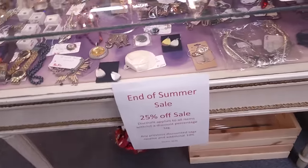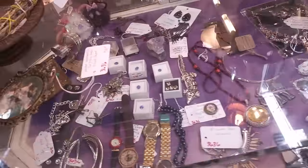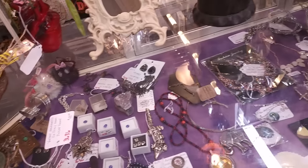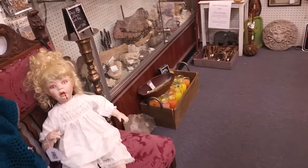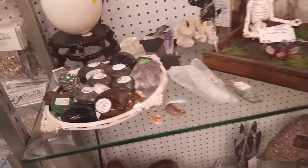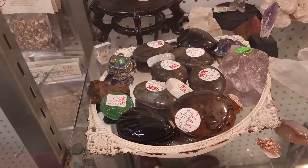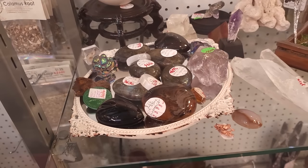Now we've got another 25% off booth, but I have to be careful now. I'm pretty tapped out. I bought a lot at that one, because it'll be very, very easy to list all of that stuff on my new format. Oh gosh, there's some more pretty, pretty stones. I love labradorite. Labradorite is one of my favorites.